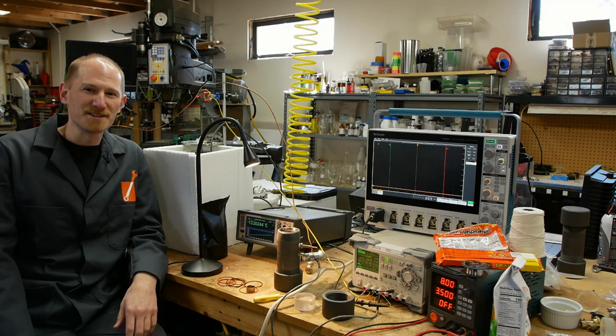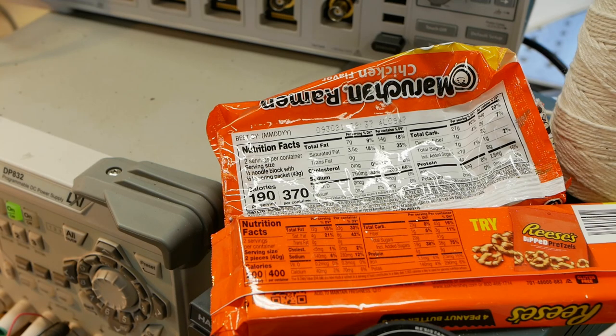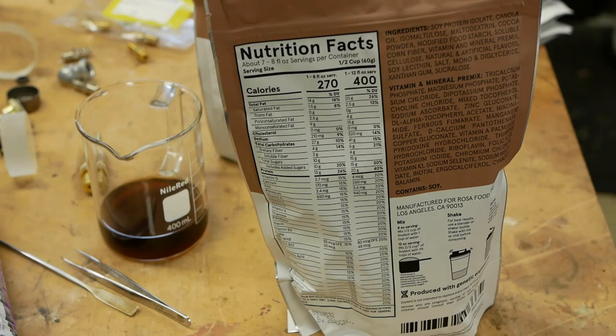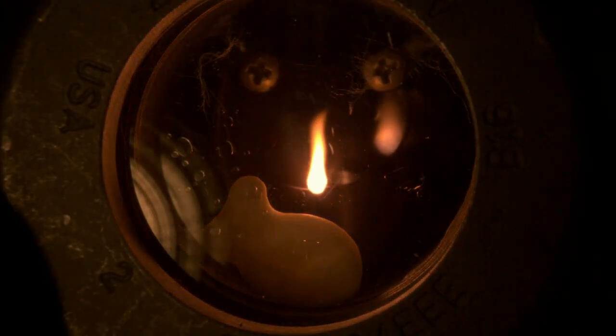Today on Applied Science, we're going to talk about calories in food. You know, these nutrition labels are everywhere, and in times past, the way they figured out how many calories a piece of food had was to take a sample of it and load it into a sealed chamber filled with pressurized oxygen and burn the food and see how much heat was released. This is called bomb calorimetry.